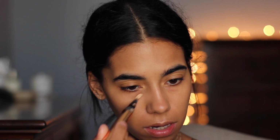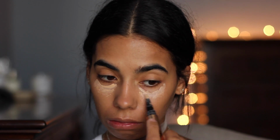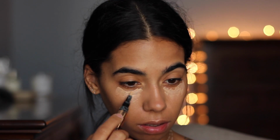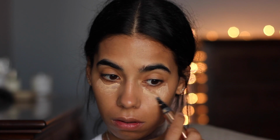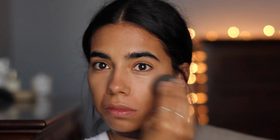mix that all together. Now for the bags, which are very prominent, so I'm gonna use a little bit of the Charlotte Tilbury retoucher in shade 3 medium. Now that looks light as hell. I'm not going for that Kim K highlight, but I don't know how this will look since I'm a little bit darker now. So I kind of messily put it in a V shape. That looks scary. Okay, hold on, let me see if I can blend this out. Okay, maybe a little bit.